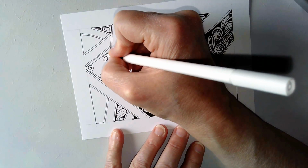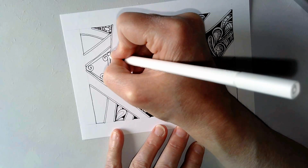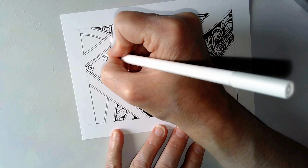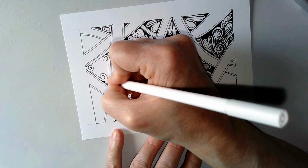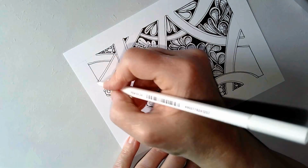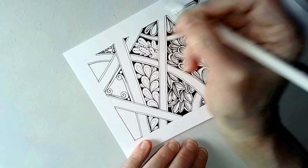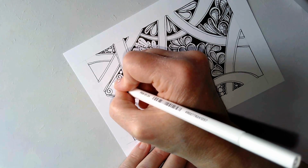Here and here I've got these lovely spaces, so I'm going to squash some orbs inside. Just fill around those in with black, just to help them stand out. There's not a space here for that, so I'm not going to worry about that. I'm also going to go along this line to make it that little bit darker. And then we can add more mukas in.